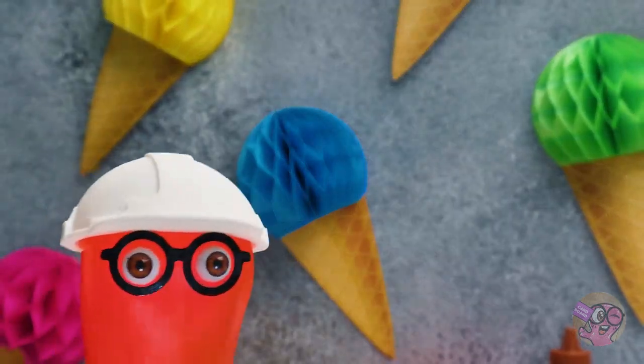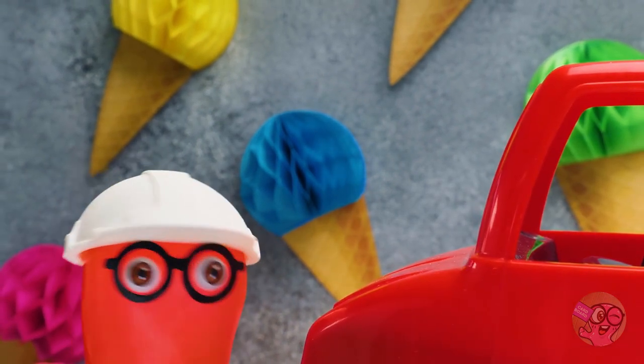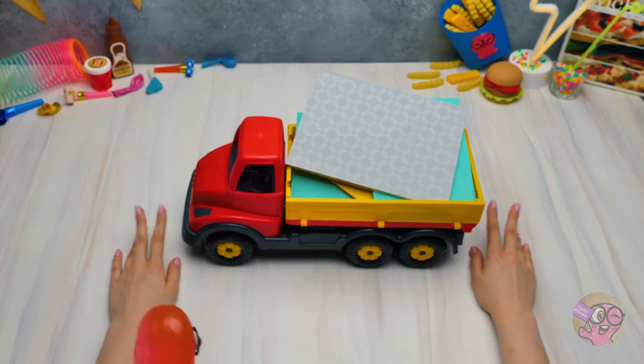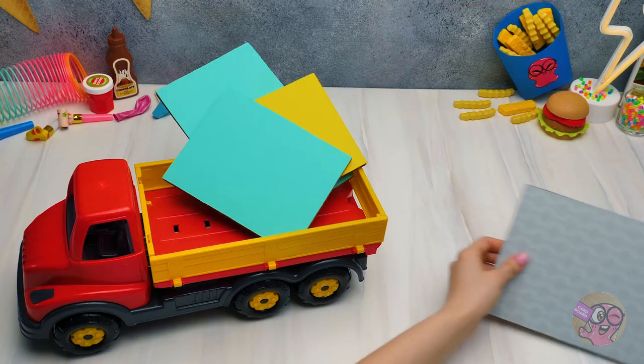Even philosophers should know how to work with their hands. Hey, don't push me! I'll move away. Delivery service doesn't wait. Are we gonna start already? Sure! I wanna show you the best burger in the world! Then let's start the construction work.